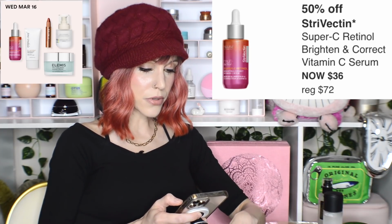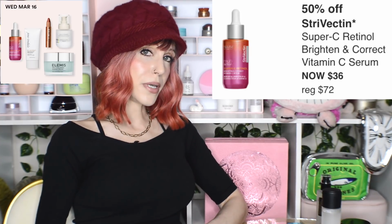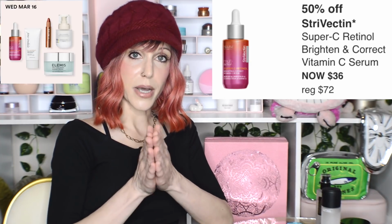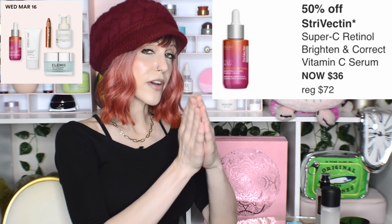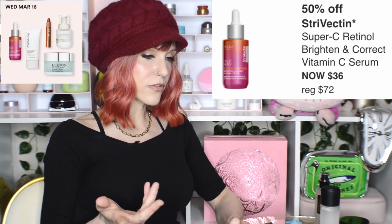Some ascorbyl glucoside. It's saying ascorbic acid in the ingredients list. I would love to know the pH of this because they're using retinol in this product. Now here's the deal with combining vitamin C and retinol. You absolutely can combine vitamin C derivatives. They are not pH dependent like vitamin C, which is ascorbic acid. So I'm not sure. I'm kind of just assuming maybe the ascorbic acid isn't the highlight here.